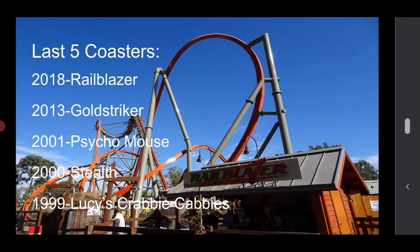So the last 5 coasters they received: in 2018, they received Railblazer, their RMC Raptor, what a great ride. In 2013, they received Gold Striker, a GCI wooden coaster, also a really good ride. In 2001, now that is a 12-year coaster gap, they received Psycho Mouse, which was an Aero Wild Mouse, kind of a standard Wild Mouse. In 2000, they received Stealth, which was a Vekoma Flying Dutchman coaster. It was then relocated to Kings Island's Firehawk, and now it's closed. And 1999 brought their kiddie coaster, Lucy's Krabby Cabbies.